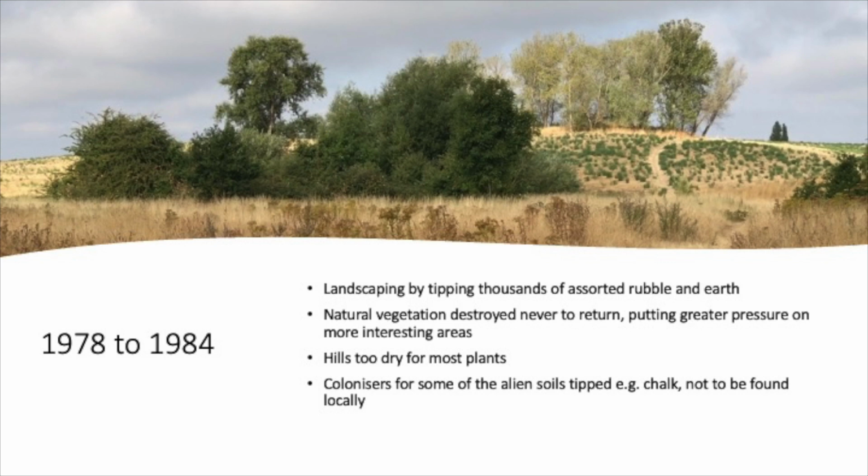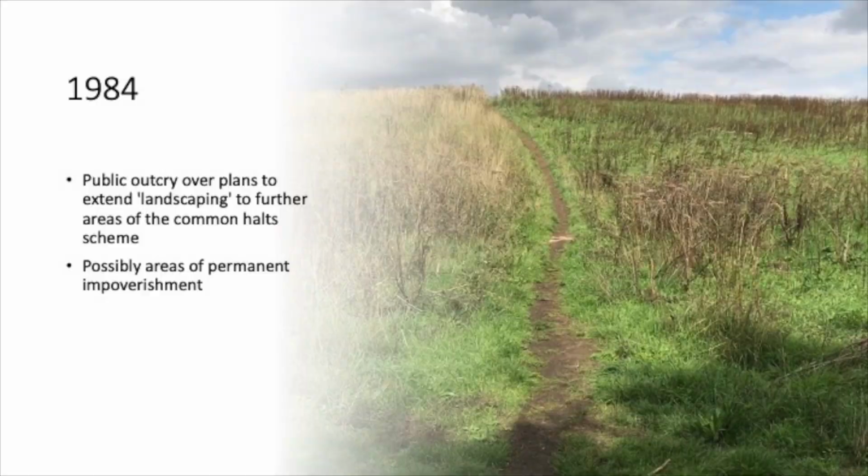Hills too dry for most plants. Colonizers for some of the alien soils tipped, e.g. chalk, not to be found locally. 1984. Public outcry over plans to extend landscaping to further areas of the common. Holt's scheme. Possibly areas of permanent impoverishment.